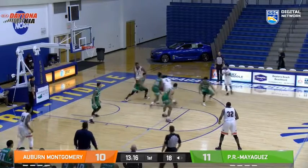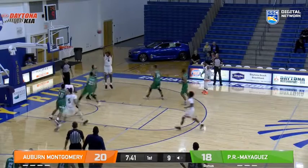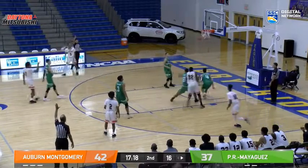And now Jackson. Jackson into the lane. Puts his head down. Tough runner. He swings it over. Jackson baseline. 12 footer. Good. Back to Jackson now. He'll stop and pop from three.